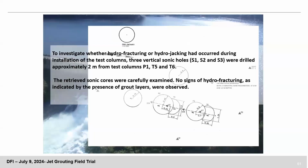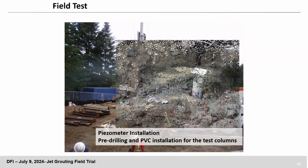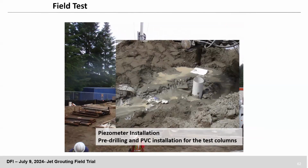And we did also additional sonic coring in proximity of the column to see that the grout was not present, so it didn't migrate and didn't create hydrofracturing, more than hydrojacking. So this is a picture of the piezometer installation and the PVC casing, and this was verified: the jet, which typically at the nozzle has a speed of 800-900 kilometers per hour, destroyed perfectly the PVC casing and was able to create the column.